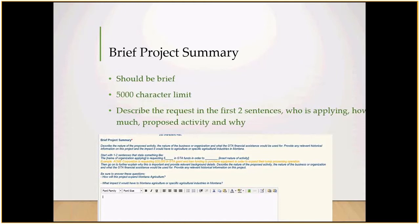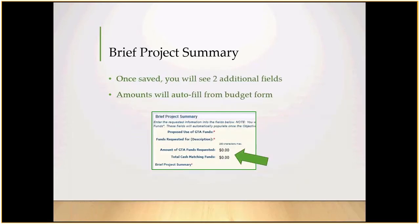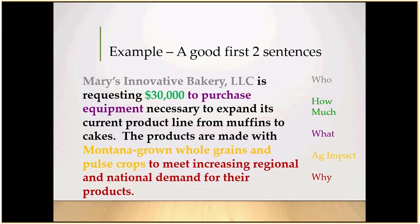Please describe your request in the first 2 sentences. Include who's applying, for how much, what the proposed activity is, and why. Then once you hit save on this form, you'll see 2 additional fields. If they say 0 and you're trying to fill those in, just want to let you know those amounts will autofill from your budget form. So once you've completed the budget form and have clicked save, then this will be updated. Okay? All right, so let's go back to those first 2 sentences and give you an example.